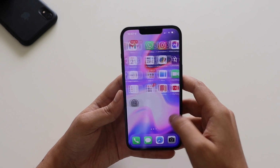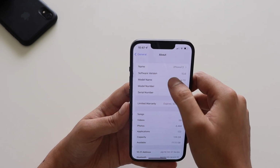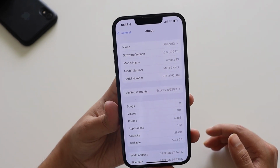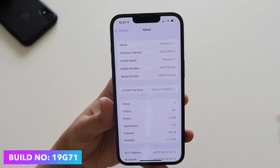Alright guys, so first things first, let me go to Settings, then General, and the About section. If I tap on About and Software Version, as you can see, the iOS version says 15.6 and the new build number is 19G71.